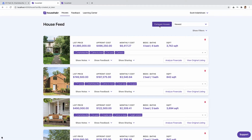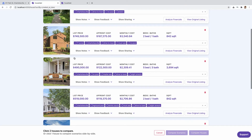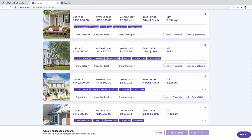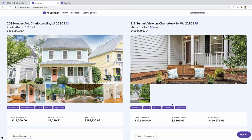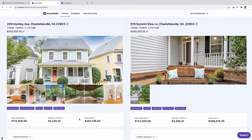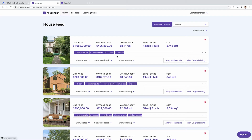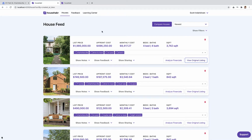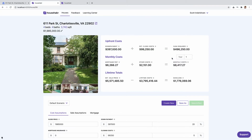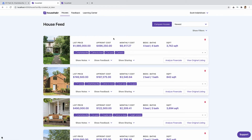The last thing that's pretty cool about househakr is if I'm really not sure about two properties, they're pretty similar. Say I like this guy, it's 450 and this one's 490, and I just want to get a quick sense. I can really quickly compare the two. I can look at them side by side. I've got cash required, monthly costs, and the gain or loss, and I can see that stuff right there very quickly with that compare feature. If I ever want to go back to the original listings, click that. It's always going to take you right back to the underlying property listing on the site you pulled it from, and you can always jump back into that financial scorecard with this Analyze Financials.